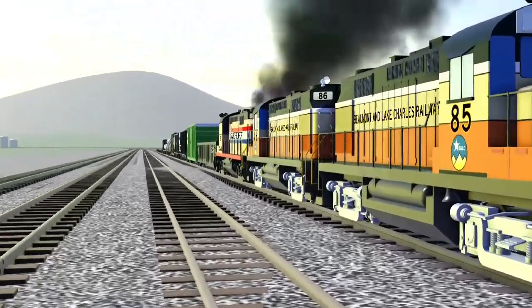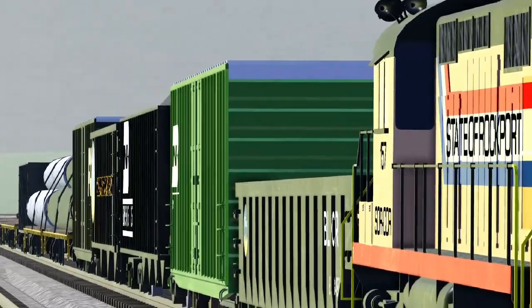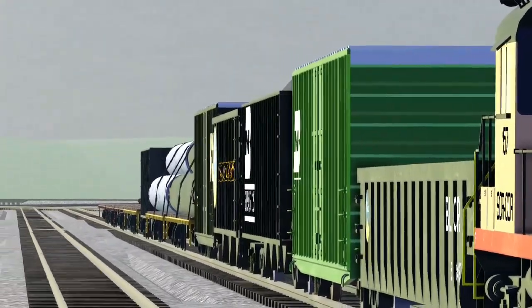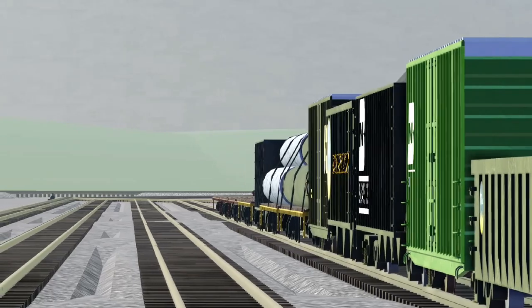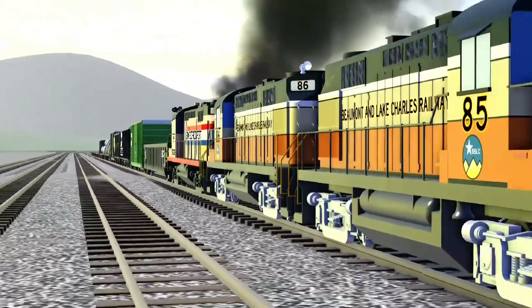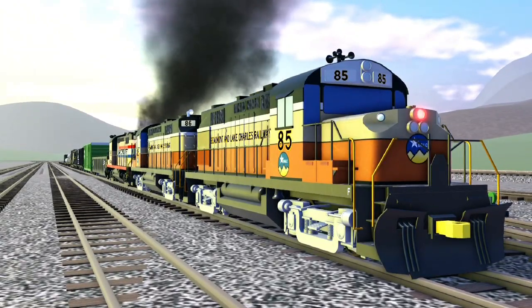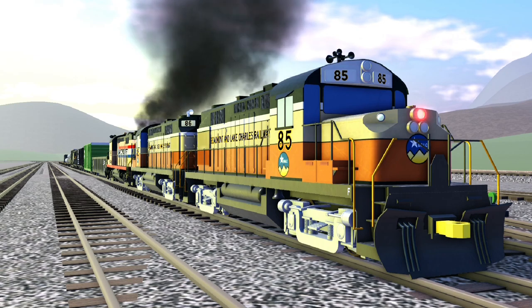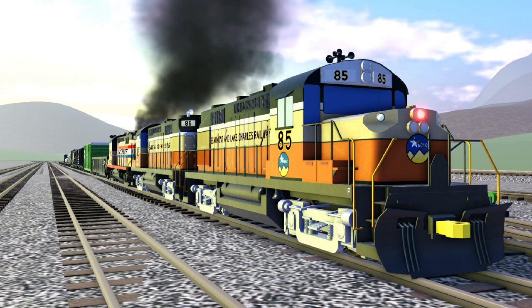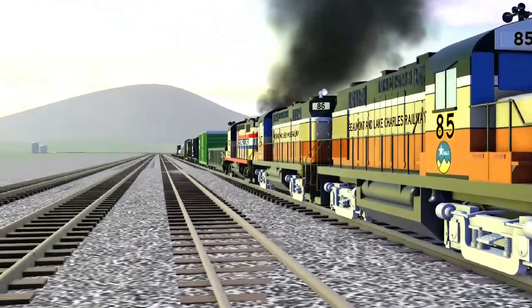Now, we're revisiting Summit Yard. Today, our train is a SORCOR local. SORCOR is often referred to as the Rockford route. Our train is being led by two B&LC Alco locomotives along with one SORCOR Alco. The two B&LC locomotives are leading the train as SORCOR technically operates their trains under B&LC's recent ownership. They bought SORCOR at the end of 1992.